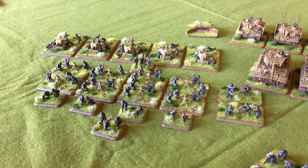In front of them we have the rather ubiquitous German mortars. I've actually got 2, 4, 6, 8, 10 of them. 2 of them here would be attached to the company command. The other 8 are a platoon. Again, very, very common weapon in Normandy. I think a huge number of Allied casualties actually came from German mortar fire. They were extremely fast at reacting and laying down defensive fire missions, which really, really hurt the British infantry.